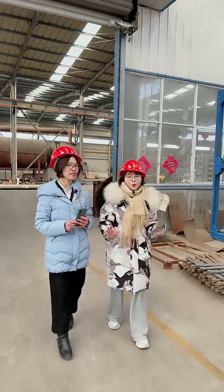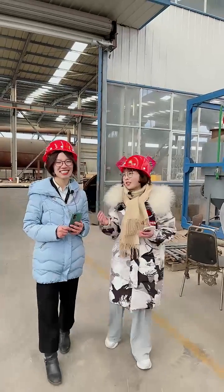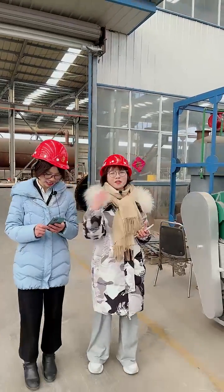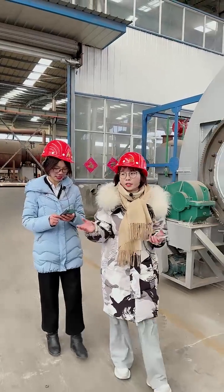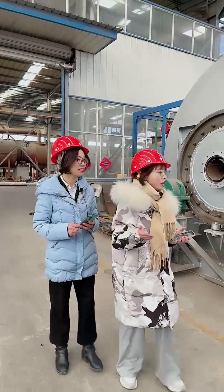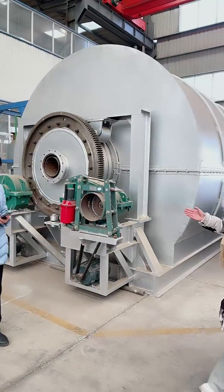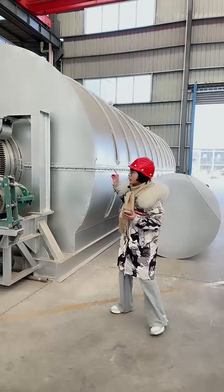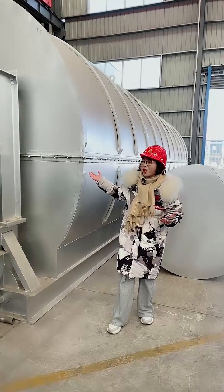Now, we are in workshop number 2. Here is our story. You see, there are so many reactors, and they are already for delivery. And now, Clover, I have a question. Why are there so many reactors with silver color? Because it's beautiful?